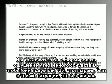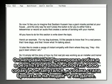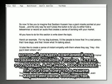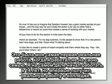And I'd also want to create a sense of instant empathy with them where they say, hey, this guy's been where I am, right? He's done stupid training things and he's had a bad dog as a result and he's been embarrassed and the dog has jumped on people and all this kind of stuff, right? So I would simply tell the true story about how my first real job was working as an installer and trainer for a company called Invisible Fencing. This is true, by the way. I don't know if I've ever told anyone in the marketing crowd this. That was my first real job where I wasn't working for my family.